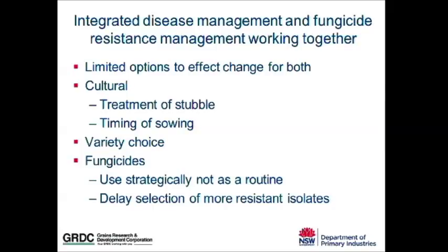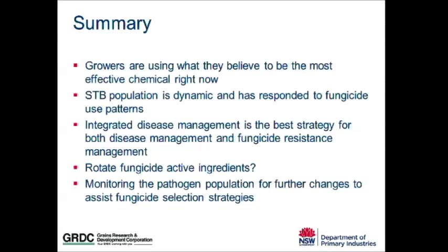It's just we want to try and encourage growers to think about fungicides not as the go-to thing, but to also understand that they can pull those other levers in terms of stubble management, timing of sowing and variety choice to complement their fungicide usage into the future, and by that way delay selection of more resistant isolates.